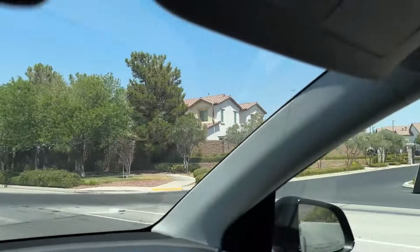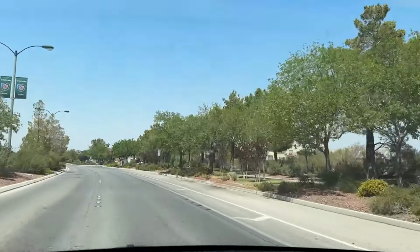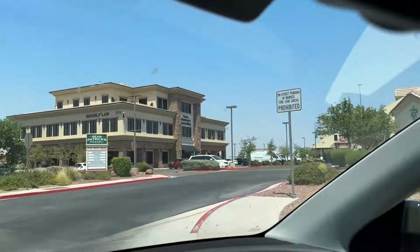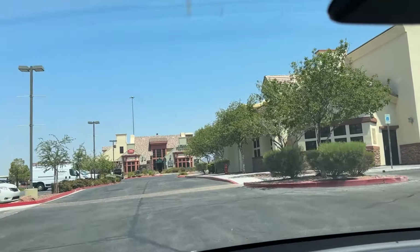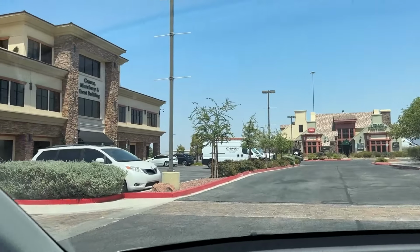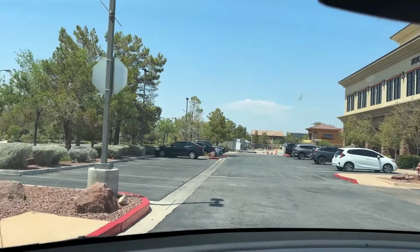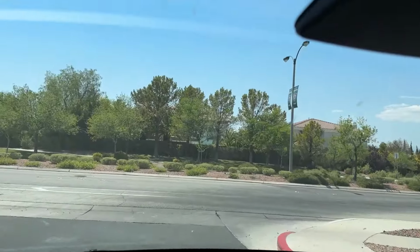Over to the right, we have now leasing here. So got a lot of rentals. These are more townhome options, still gated, more of an upper end kind of community. And to the right, we have the Southern Highlands Animal Hospital here, I believe. Yep, there it is. So, South Valley Animal Hospital. So if you have a pet, this would be a great place to bring them to. And a pub and grill, cigar lounge. And then here, this is just offices, attorney offices.